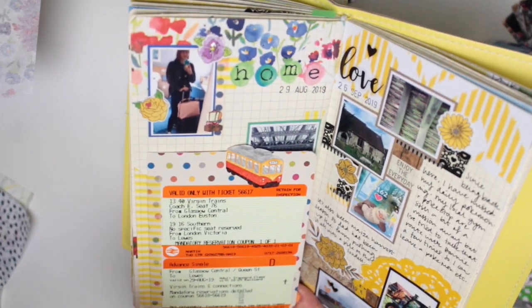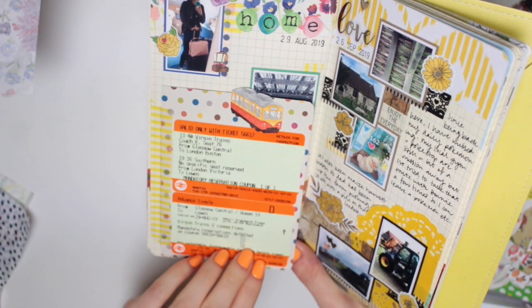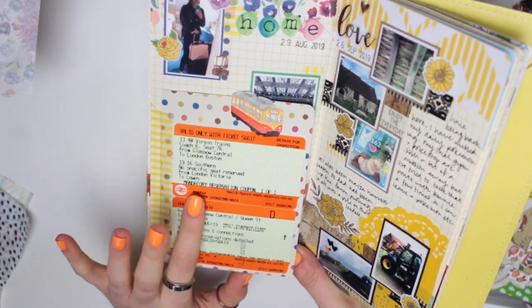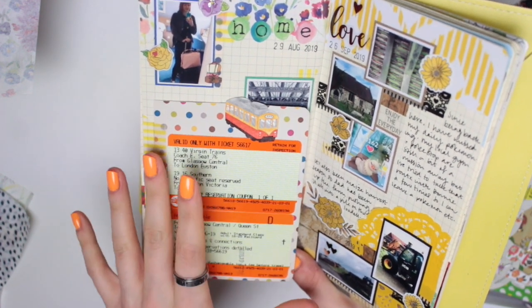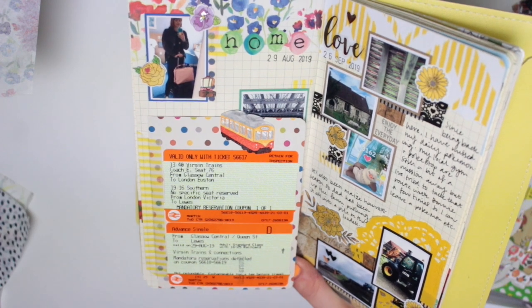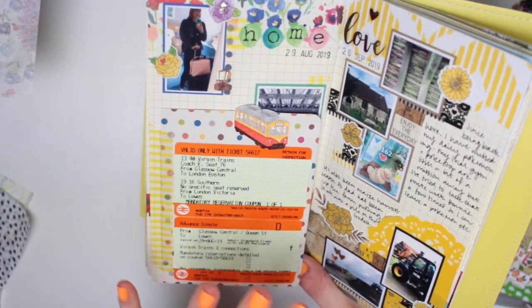I'm going to finish the page there today. I feel like I still need something up here, but I'm just not quite sure what. Or it might just be my need to fill in all of the gaps. So I'm just leaving it for now, and if I find something later on, then I find something, and if I don't, I don't. So yeah, I'm just going to leave that as it is.